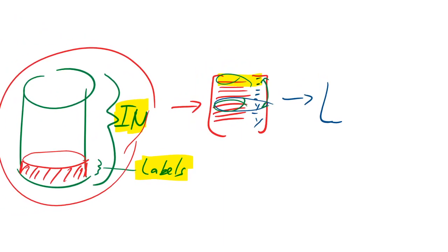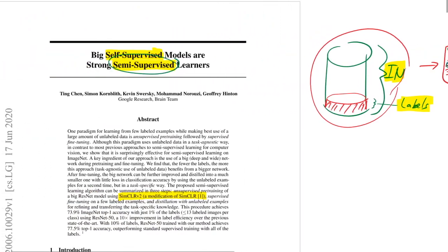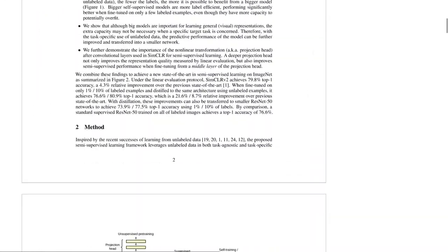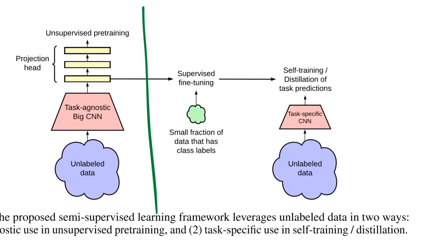This paper says, first, it's actually 3 stages right here. And they have a diagram, so I don't need to draw. They have a 3-stage approach.